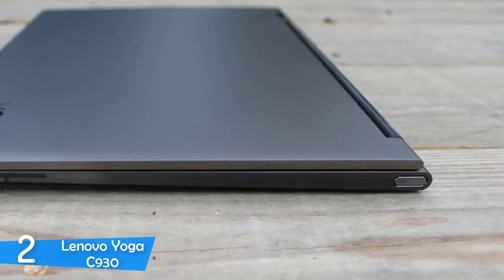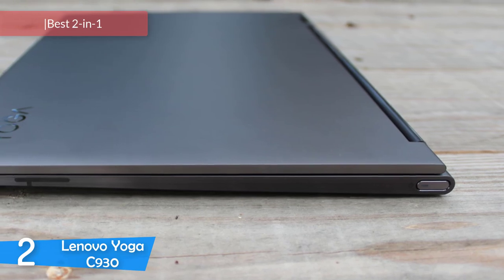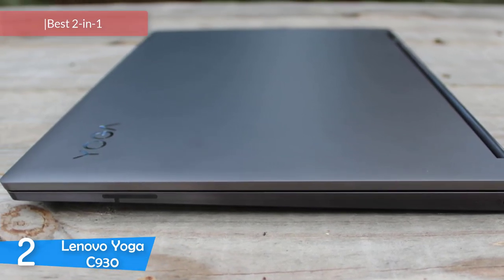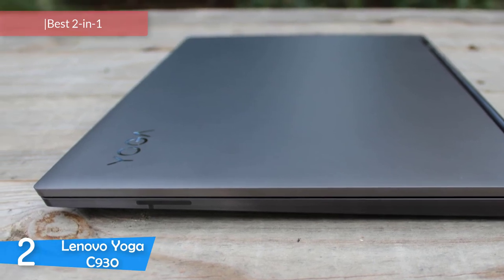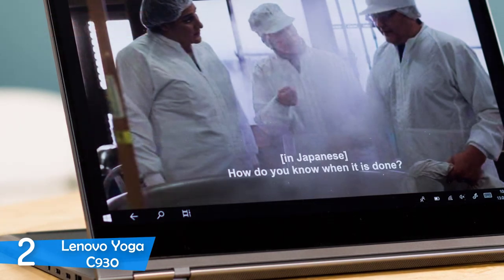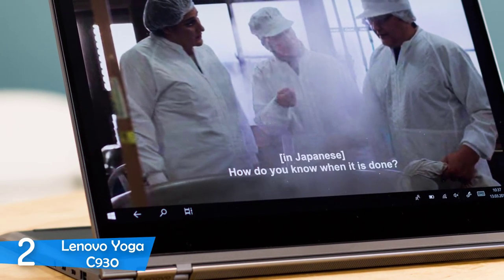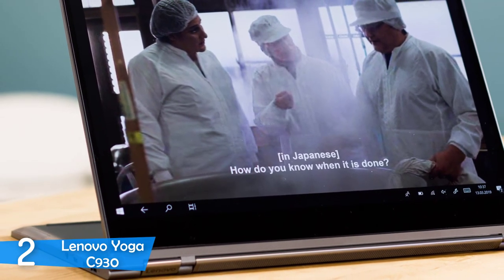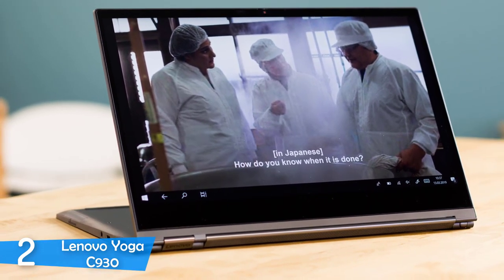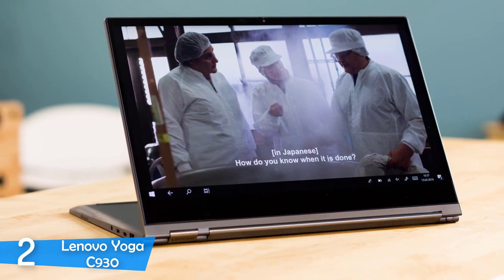At number 2, it's the Lenovo Yoga C930. Two-in-one ultra-portables are trending, and for all the good reasons, as they deliver amazing performance, versatility and portability, and the Lenovo Yoga C930 is one of the best to do so. This laptop comes as a super stylish package with tons of performance specs, great speakers, thin and lightweight body, great battery life and more features that'll satisfy every buyer.